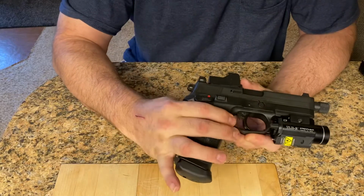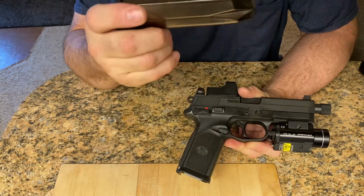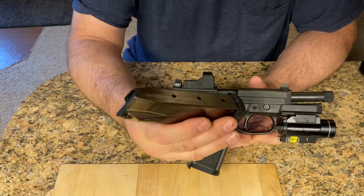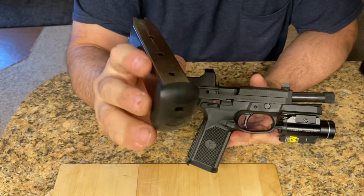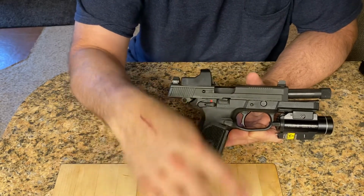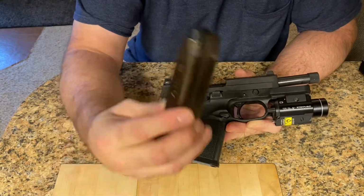The first reason is 45 ACP. It's a round that's been around for a while. You can find it, and it shoots a nice heavy bullet with a nice heavy kinetic energy. As you can see, we've cleared our firearm. What's nice about this is it has good quality magazines, carries 15 rounds. You can probably put an extended base pad on there and carry a couple more rounds. Very handy to have. When you buy one of these, it comes with like 3 of these magazines plus the one in it or something like that. So that being said, this is a great option.